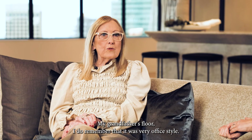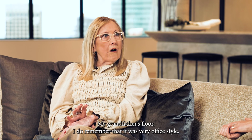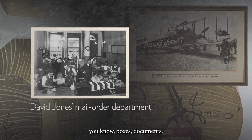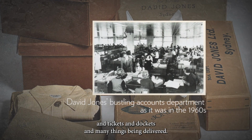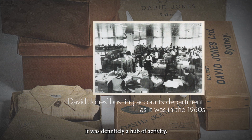My grandfather's floor, I do remember that it was very office style. There'd be a lot of packing going on with, you know, boxes, documents and tickets and dockets and many things being delivered. It's definitely a hub of activity.